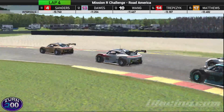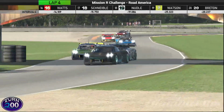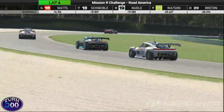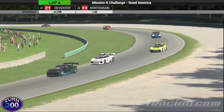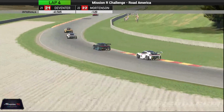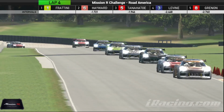Oh, Grenon and Levine again, same corner as last time. Levine is going to make the move stick now, up to fourth. Robert Tang thought about making a move there on Grenon, has to roll out of it. A bit of an awkward spot, loses a little bit of time.